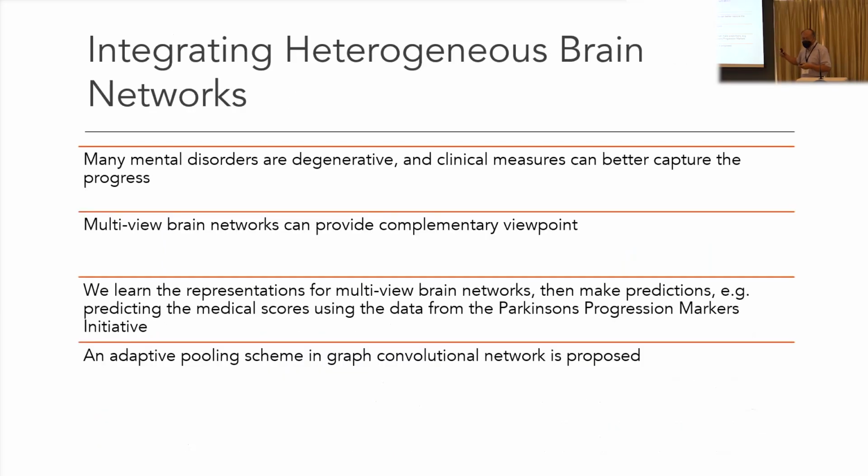So we conducted a study to design a model using graph convolutional neural networks to integrate the multi-scale brain networks, and then to predict. We conducted this on Parkinson's disease to study Parkinson's progression for mental health.